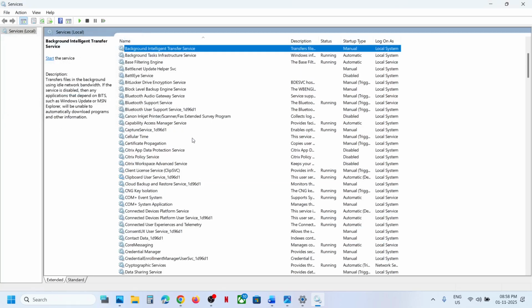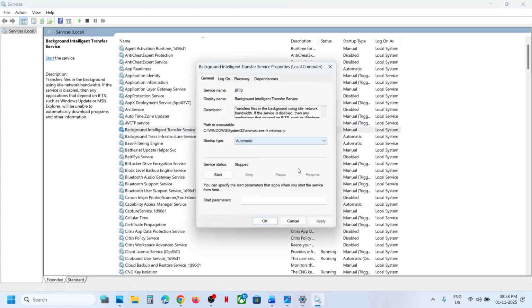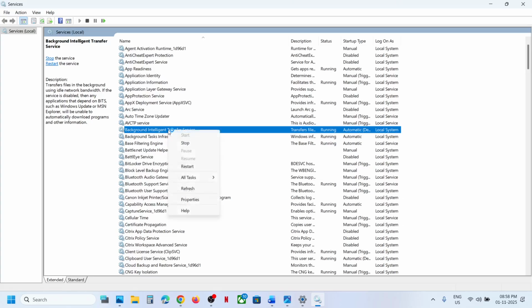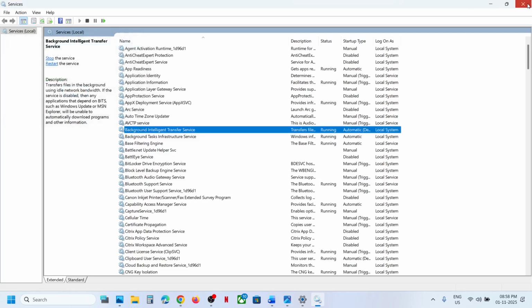Now find background intelligent transfer service, make a double click, set this to automatic, click on apply, click on start if highlighted, and then click on OK. Make a right click and then click on restart. And once this is done, try to update.